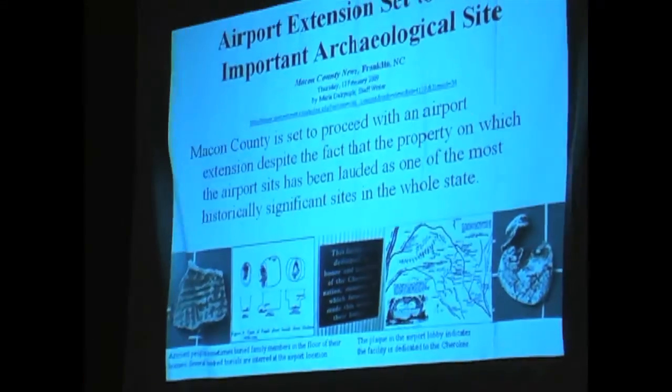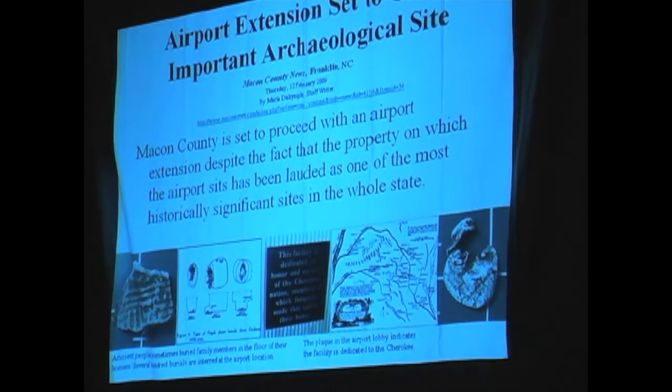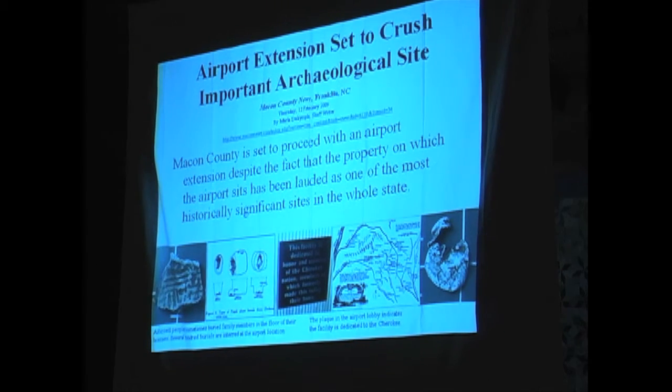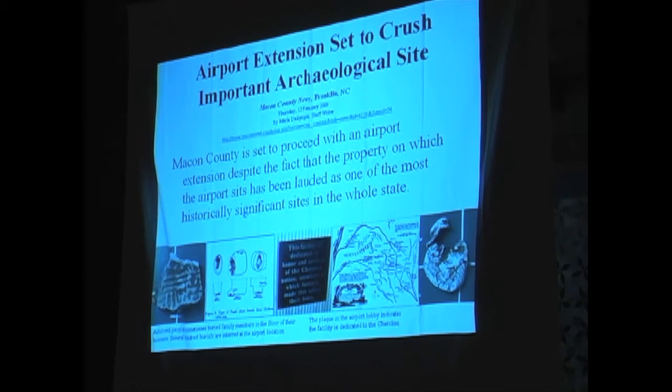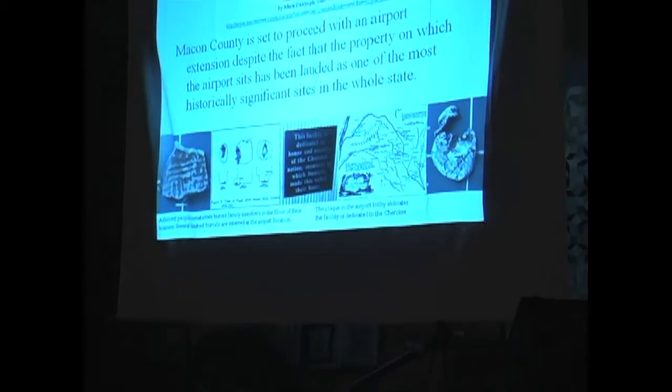This is a news flash. Did you like how the paper flew in? News flash. Macon County in North Carolina, Franklin, North Carolina, is building an airport extension that, in fact, will destroy a Cherokee village site, which is historically documented, and I don't recall the historic name of the village, but it was, I believe, 16th, 17th century occupied, back 2,000 years, back to about 1 AD. So a village site of great antiquity with remains of houses, artifacts, including burials, cemetery there.